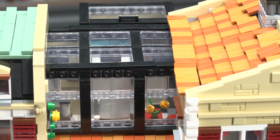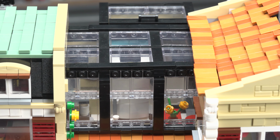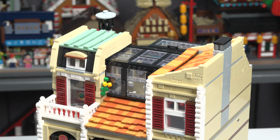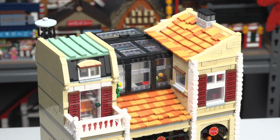The whole glass rooftop here, oh man, that thing wants to just pull apart and it's really tricky to get that onto there. So it's not totally perfect, but the overall vibe and look, yeah, for sure, it looks pretty okay, right? Looks good on camera. This set is actually pretty big.